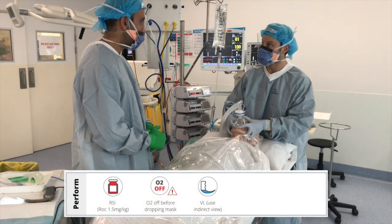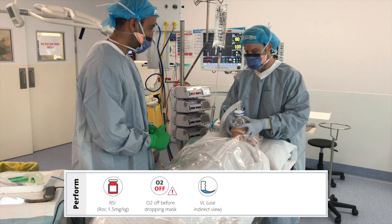In the following scenes, a modified COVID-19 intubation will be performed. I'm ready for induction.